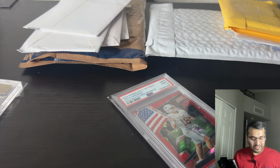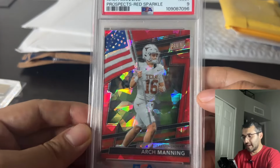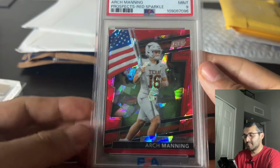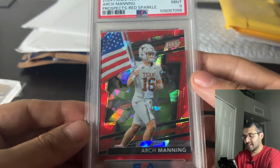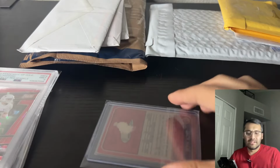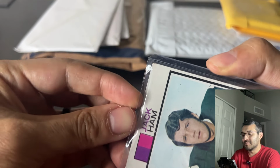All right, I paid $167 for this slab. Little Arch Manning red with the flag. I like buying these because of the flag. I just feel like Texas, the USA flag, Arch Manning. But yeah, and then Sports Card, who Jeff Wilson, whatever his team name is, they posted the pop reports of Downtowns. That was hysterical. You might as well print them to 2000 numbered.